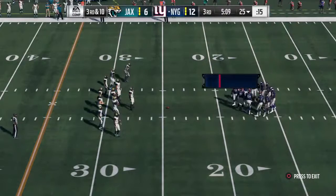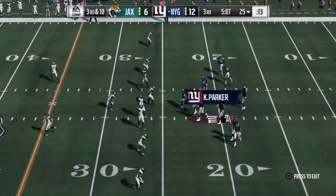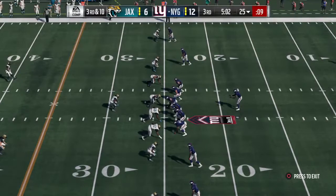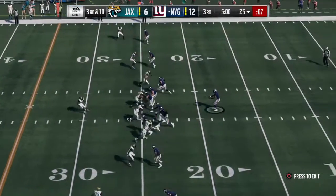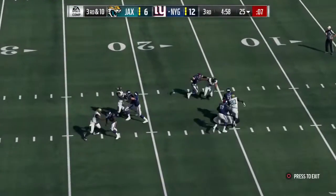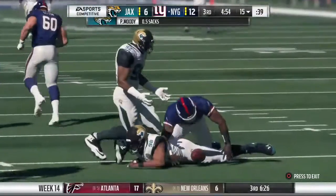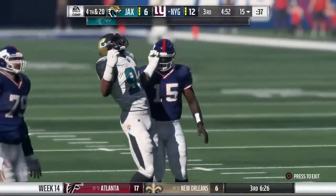The Giants on third down, not quite 50%, 4 for 9. This is 3rd and 10. Here we go. Operating from the gun. Flynn. Oh, the pressure too great, and he goes down once more.